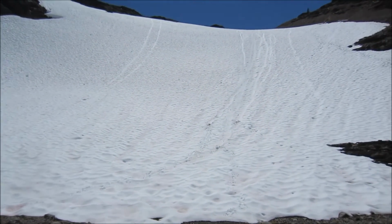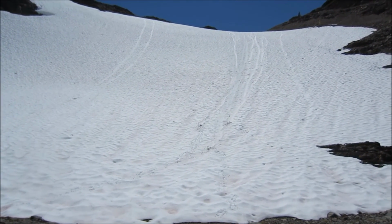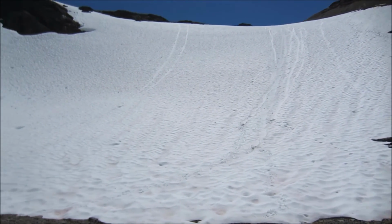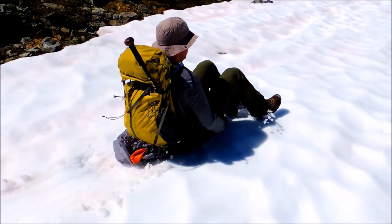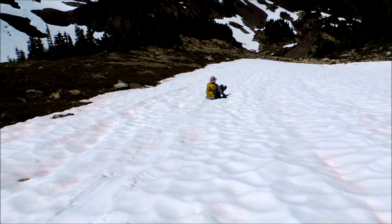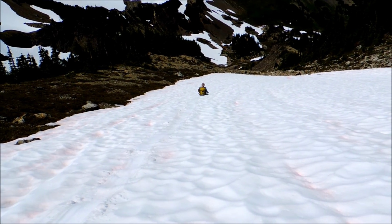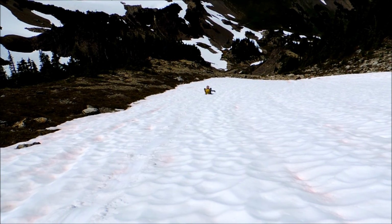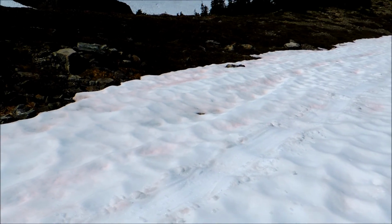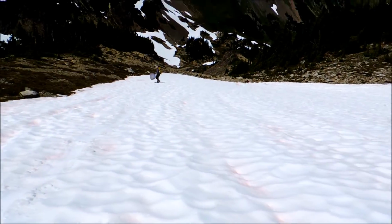So we just got done glissading down this very large looking snowfield. What degree do you think that is? How steep? 60 at the steepest? What do you think? Yeah, probably. Yeah, it's a lot easier than walking on this loose rock, and it's really fun. It's about 65, 70 degrees and sunny, so the snow actually feels good. Snow's kind of, I don't know, like an icy, slushy consistency, so you don't go too fast, but fast enough that it's really fun.